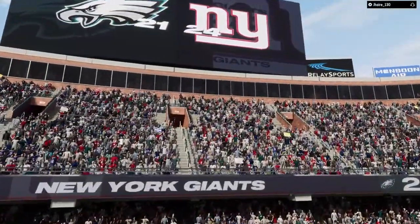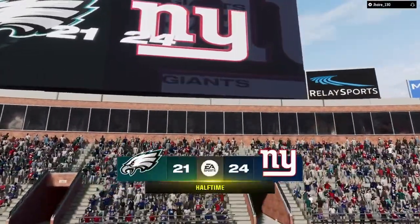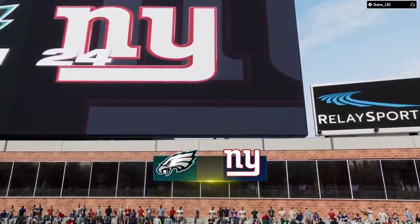That's it for the first half. 2 more quarters to go. We'll have plenty more to see after the break. Eagles 21.